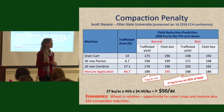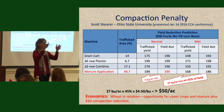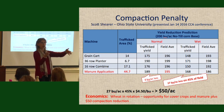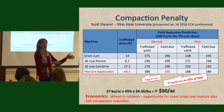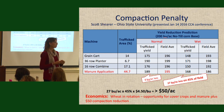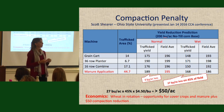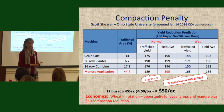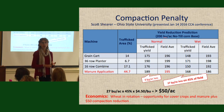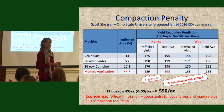And in those tracked areas, there was a 6 bushel yield difference when the soil conditions were dry, where there was the track compared to where there wasn't. Just heavier tracks, not the other kind of tracks. So 6 bushel yield difference. But where there were wet soil conditions, so applied too early, or in wet soil conditions, there was a 27 bushel yield reduction. So a 27 bushel yield reduction on about 44% of the field, and if corn costs $4.50 a bushel, it's about a $50 per acre yield loss just because of compaction.